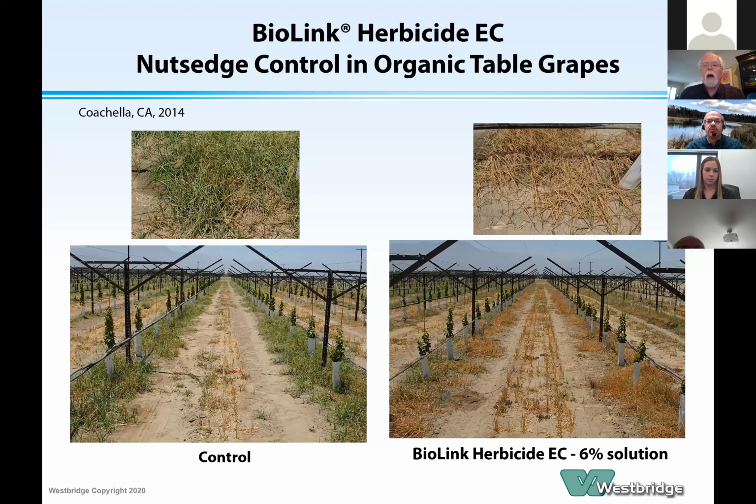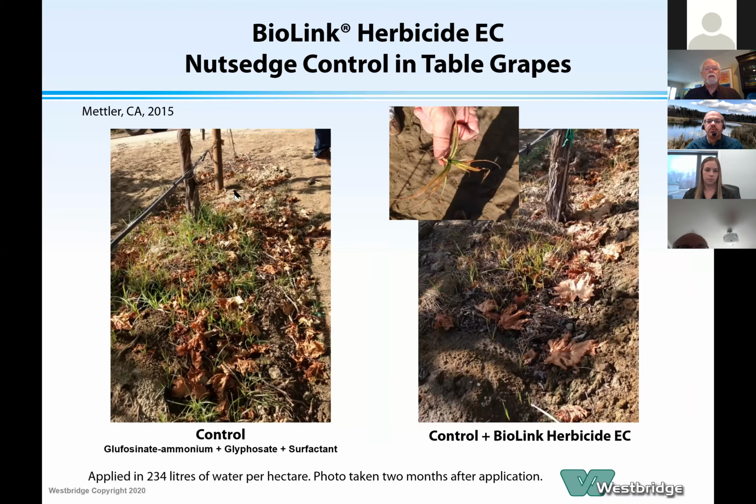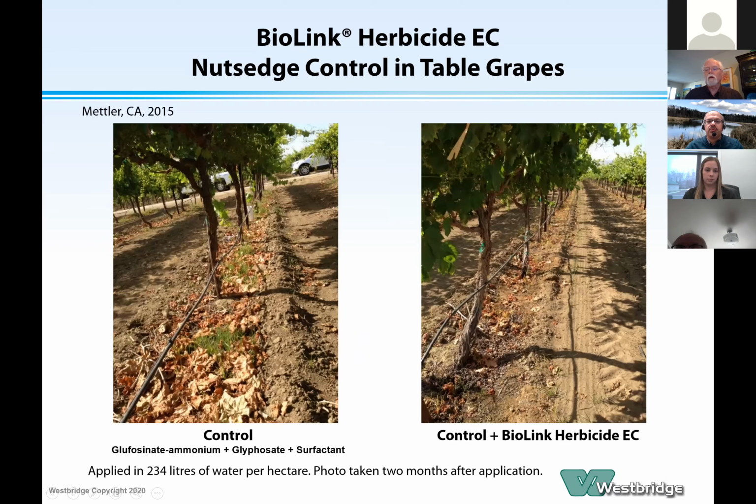Now, you can also use it in combination with glyphosate and glufosinate. So on the left here, this would be Rely and like Roundup. This is 4 months after application. You can see that the grasses are coming back here. And you can see here where we actually included the Biolink herbicide in combination with that. We got much better control. And if you actually look down the rows, you can see how much cleaner the rows are. So, there we're using it at a 1 to 2% solution just to help enhance. It can also help give you a little control of herbicide resistant weeds as well, when you're going in with like a glyphosate.